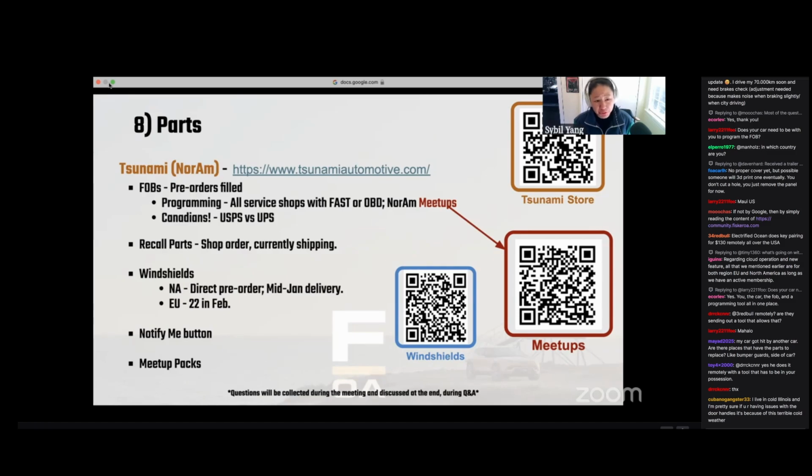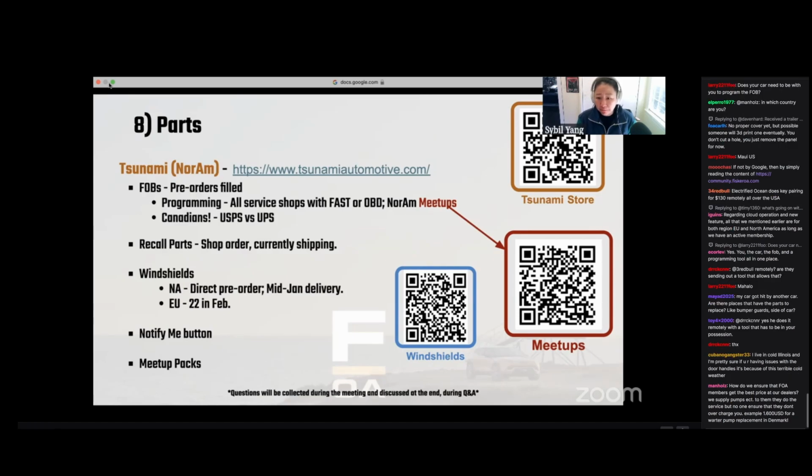As a reminder, there's a notify me button for out of stock items. So use the notify me button if you're not able to order something. If you have a particular specialty item that you're looking for, we're trying our best. Send your request to info@tsunamiautomotive.com, and we're also keeping a list of what is needed.